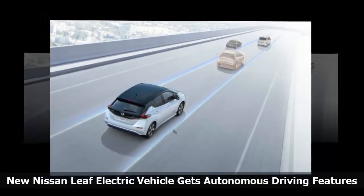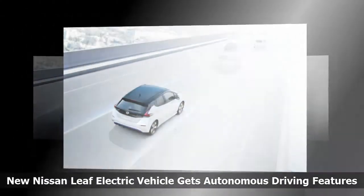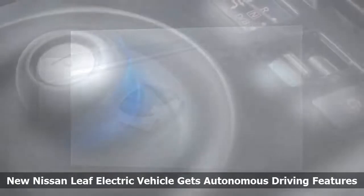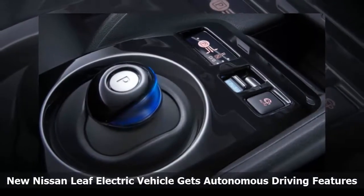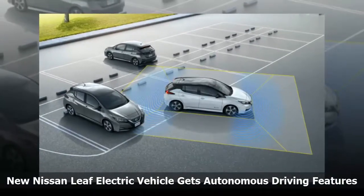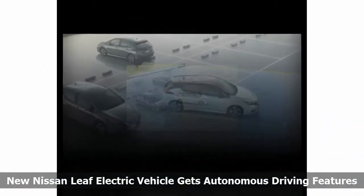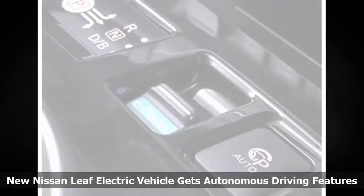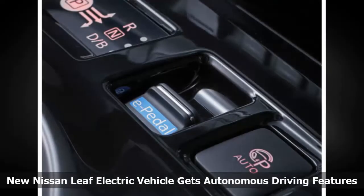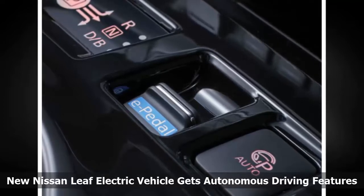Along with ProPilot Park and e-pedal, the new Nissan Leaf is equipped with a set of advanced safety technologies including intelligent lane intervention, lane departure warning, intelligent emergency braking, blind spot warning, traffic sign recognition, rear cross traffic alert, and intelligent around view monitor with moving object detection and emergency assist for pedal misapplication.